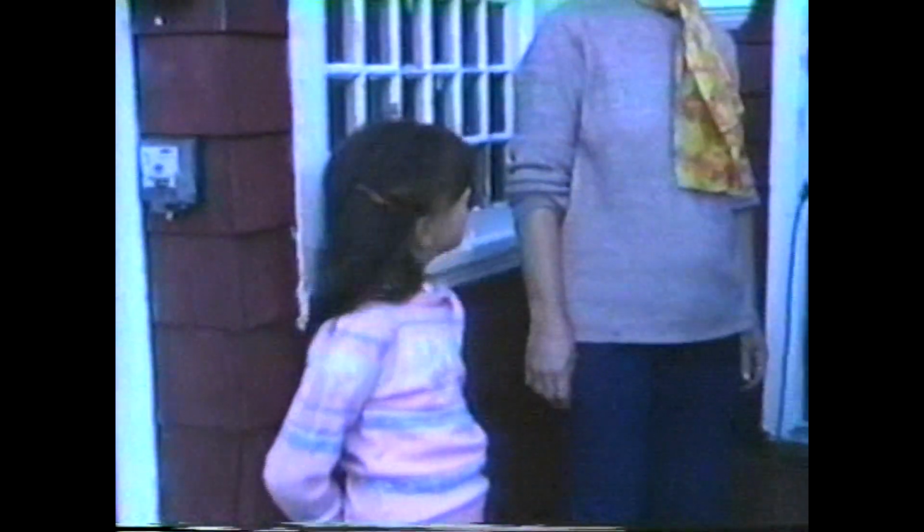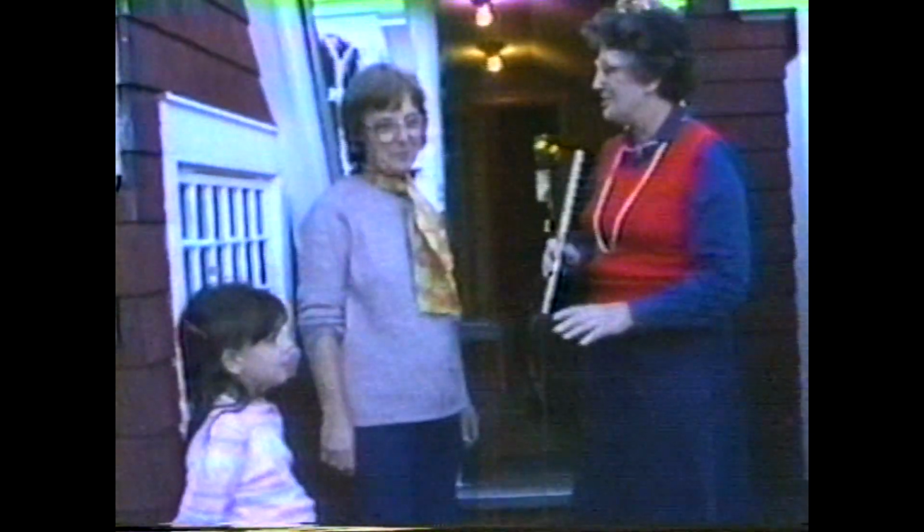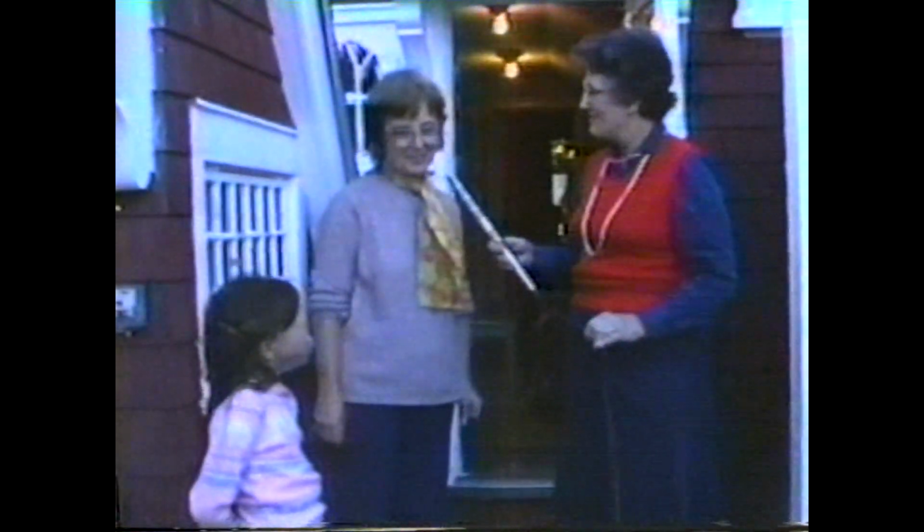So your granddaughter says a dollhouse? Well, yeah. So you really are open to suggestions from anyone as to what you could do with this landmark here in Mamaroneck. Yes, I would appreciate it.